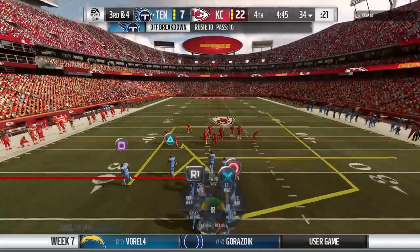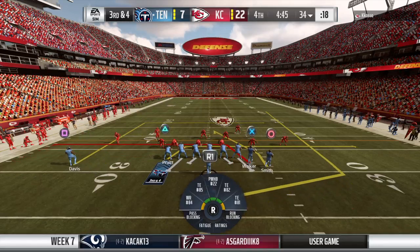The Titans on third down, 0 for 3 to this point. They could use a conversion. This is third and 4.